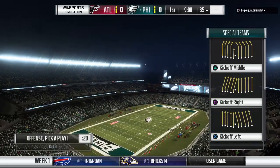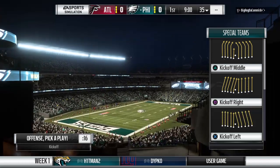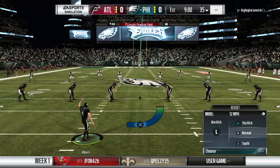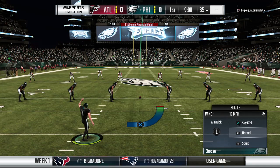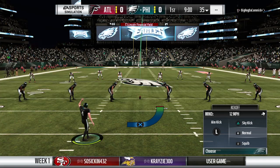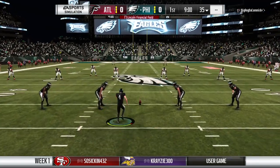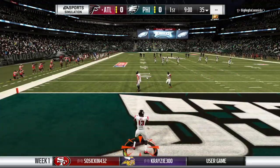Philly a few moments ago. Boy, the city of brotherly love is fired up. They're saying fly, Eagles, fly as they get ready to match up with the Atlanta Falcons. With fall around the corner, football is back, America, and we're underway on EA Sports.